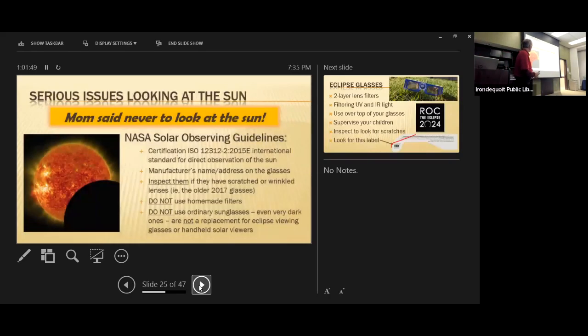Okay, yeah, thanks for that reminder. You know, NASA is very, very adamant that we follow these guidelines. So that's one of the reasons I'm coming around and talking about the eclipse, so that everyone knows that they absolutely have to get the eclipse filters that meet the guidelines.